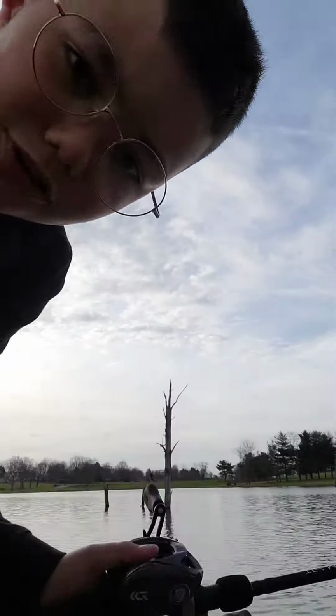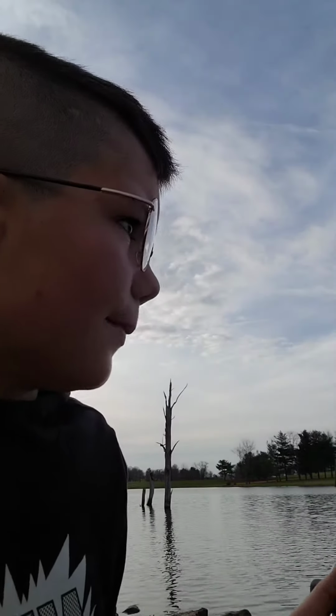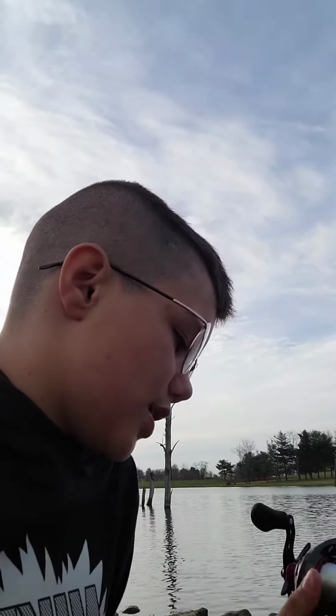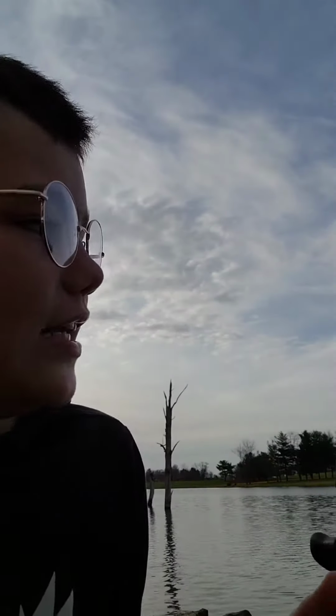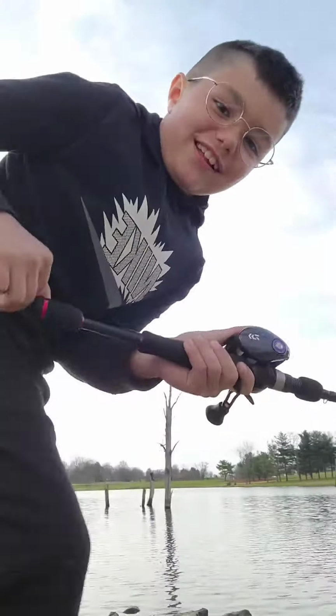By the way, we were using a Corrado DC with the Kistler, which is my new setup, and I got my new baitcaster. I haven't even got it set in, all that stuff. TW5 is what it's called, and it was about $400. It's really nice, and I got a KVD on it, but I want to catch some more fish, so let's do it.